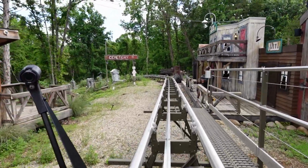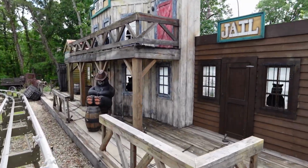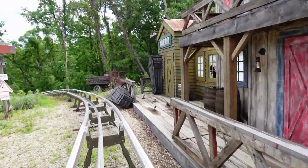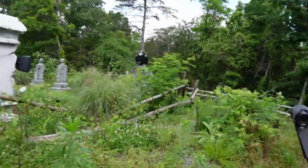Okay, here we go. Oh, we're still going slow. But there's lots of fun theming, yeah. Look at all this. Okay, no, here, we're starting to pick up. There's a cemetery, let's not end up there. There's a lot of puns, but it's too fast to read. Let's go!